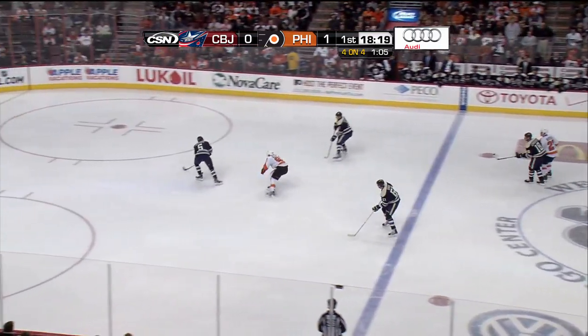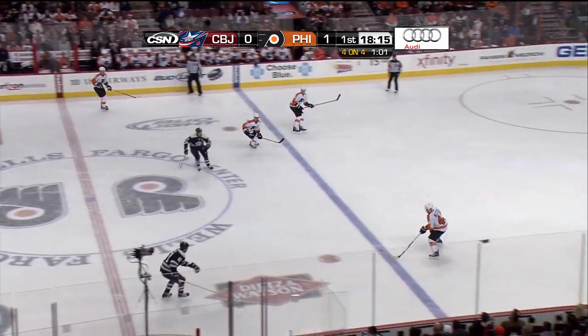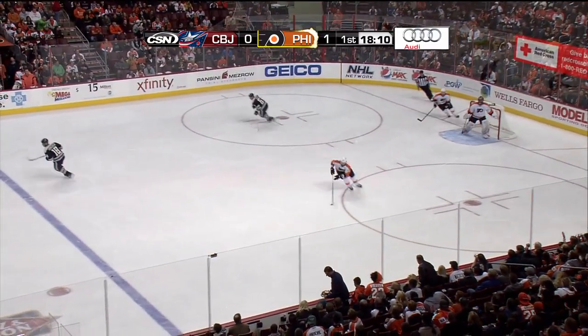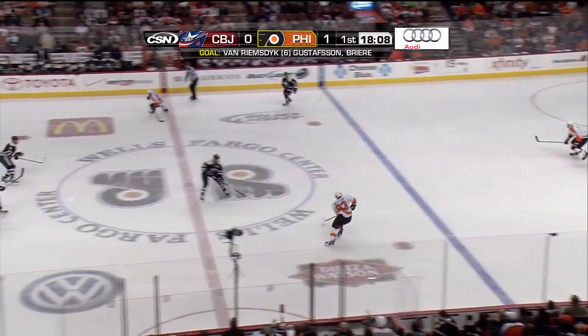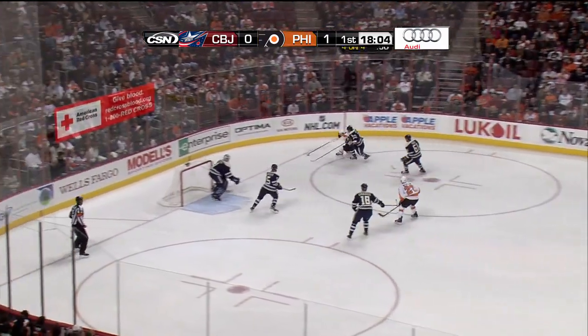Eric Gustafsson will get his first National Hockey League point and becomes yet another Flyer rookie to get a point this season. And in fact, with Eric Wellwood in the lineup for the Flyers, the 8th rookie they've had put on a jersey in a regular season game this year. That is the most in the NHL.